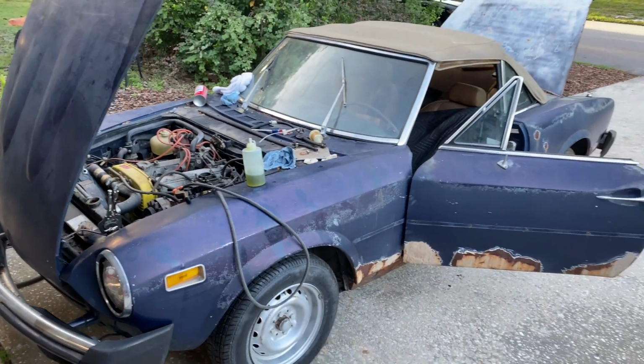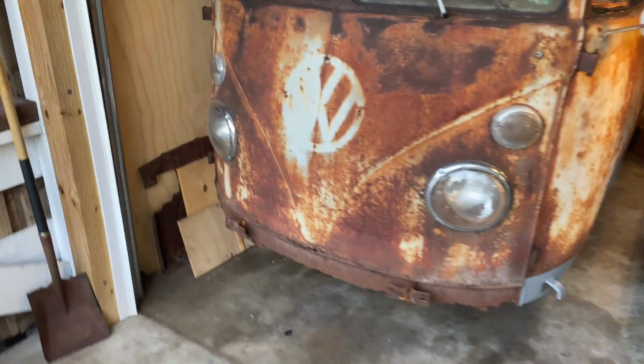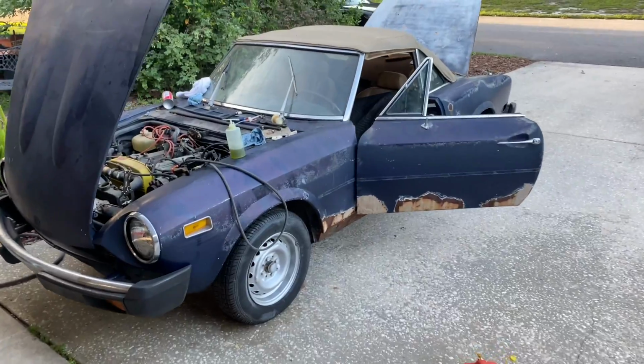We got to get back on the Dragon, get that engine done. Start working on Rusty. As soon as we get Rusty out to the farm, we're gonna start working on him. We're doing some work on the 914. We're waiting for some parts for the engine. Lots going on. Stay tuned. See ya.